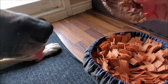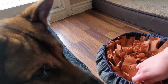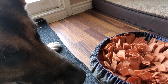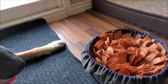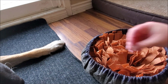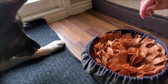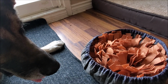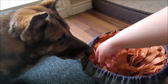So what I'm doing is I'm taking some dehydrated beef lung, breaking it up into little pieces. Hunter, leave it. And then I tuck it into the snuffle mat. And you put them all over and kind of get them to settle in there. This is one of Hunter's favorite things to do, so he's very excited. Just breaking them into small pieces, tucking them in. You can even sprinkle them around. The ends are good.